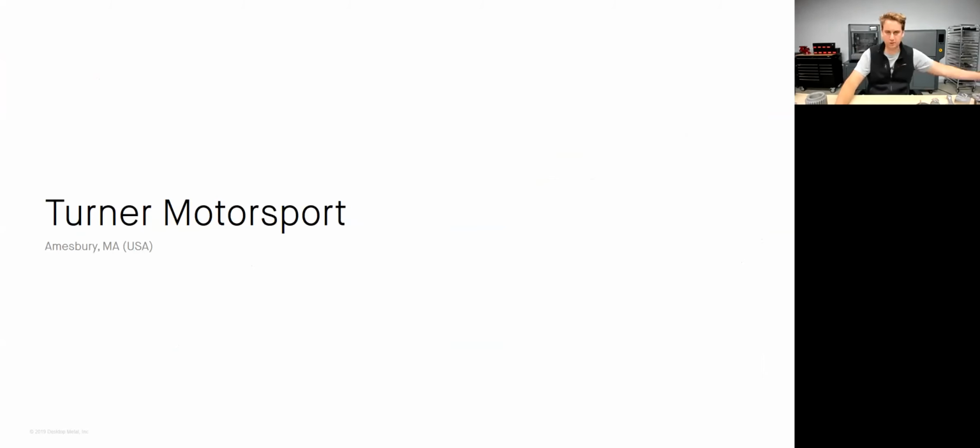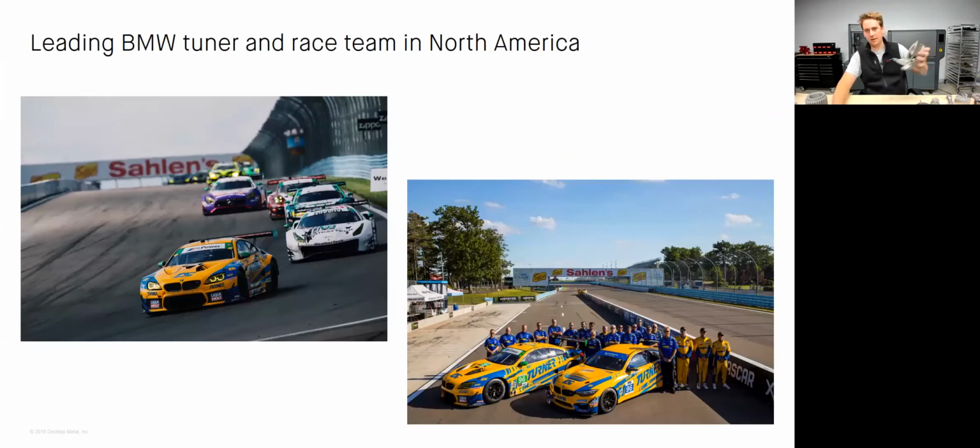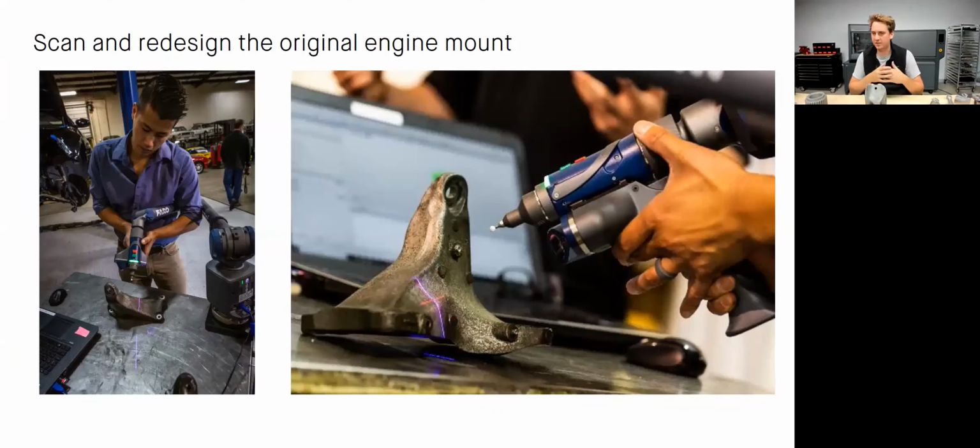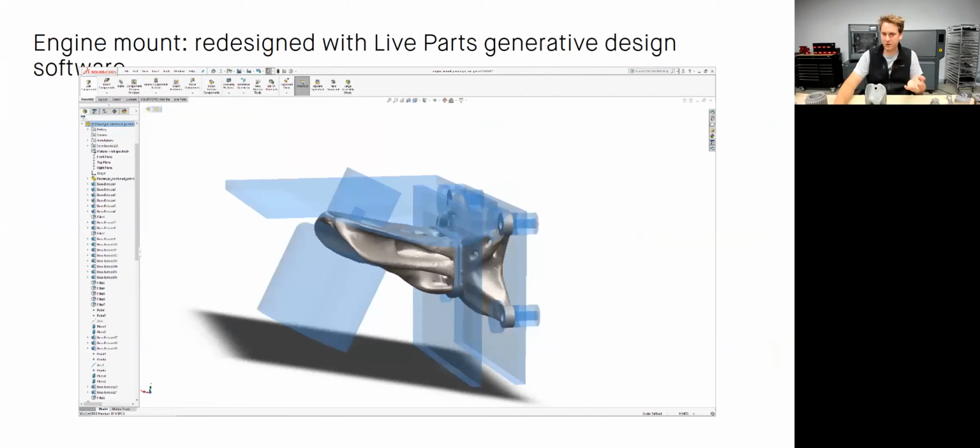Turner Motorsports, located here in Massachusetts, they are a leading BMW tuner and race team. One project that they took on was to marry a 2001 BMW M3 with a modern V8 engine. As you can imagine, many of the parts didn't fit together, and one of those parts was the original engine mount for the 2001 BMW. So what did they do? They scanned the original engine mount, they loaded it into a generative design software.